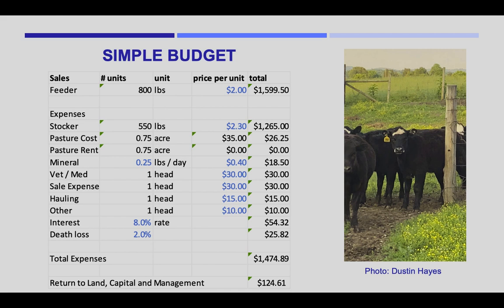I'm building into my return, talking to you now, a quarter pound of mineral at 40 cents a pound or $50 a bag, so just under $20. I've got vet medicine at $30 a head. Sale expenses are all over the board, right? If you move groups of cattle, your average sale expense is probably going to be $25, $30 tops. If you're moving small groups and paying larger rates, that can be $50 or $60. I'm making the assumption you're moving larger groups here and getting that benefit, so I'm going to run it at about $30. I've got $15 for transportation. I've got $10 for things I forgot about.